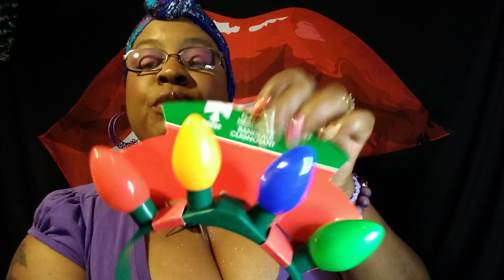Okay, so I picked up this flashing headband from the Dollar Tree. I thought it was so cute. Pull out the little gadget thing here, and then turn it on. Which way does it go? Oh, wait. Oh, it's a push button. Well, you can't see it lighting up probably because of all the lights. But yeah, how about that? Headband.